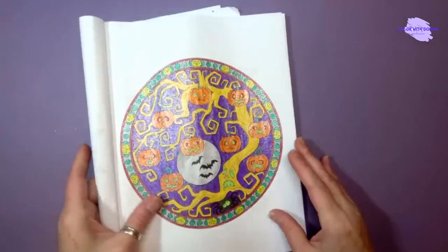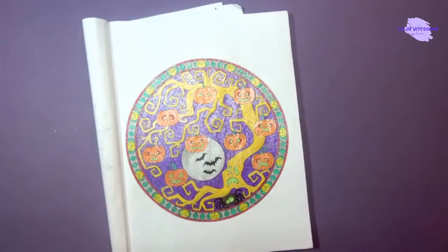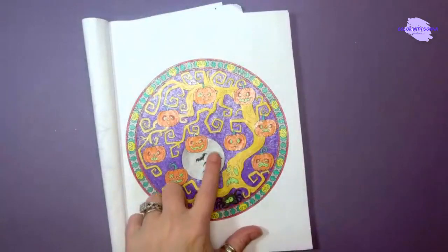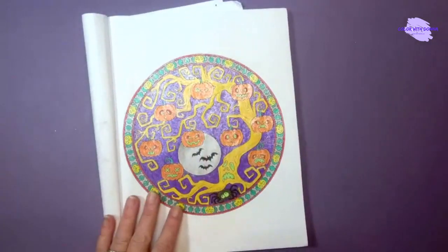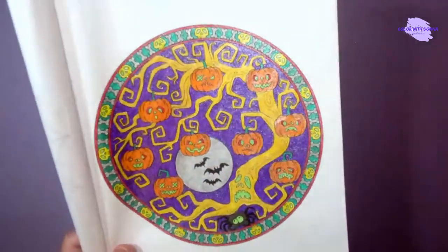Okay, this one was also glitter gel pens or either glitter paint marker on this. And yeah, I think that's all that's on here. I don't see any alcohol marker or anything like that. So yeah, I kind of like that one too.